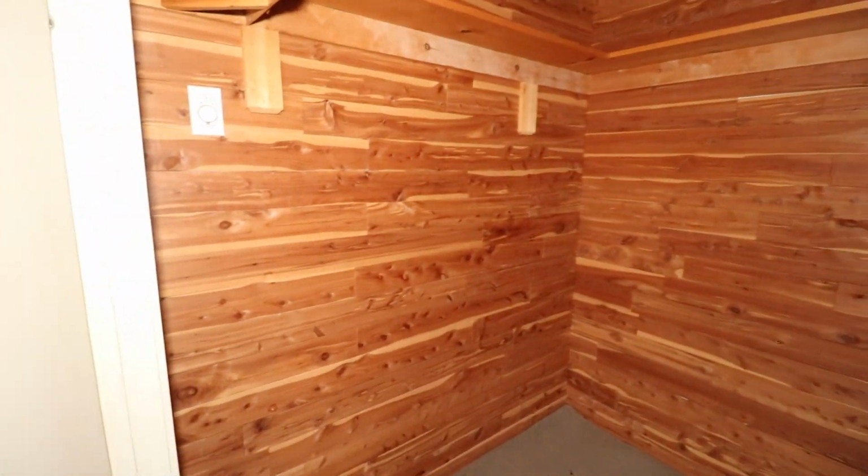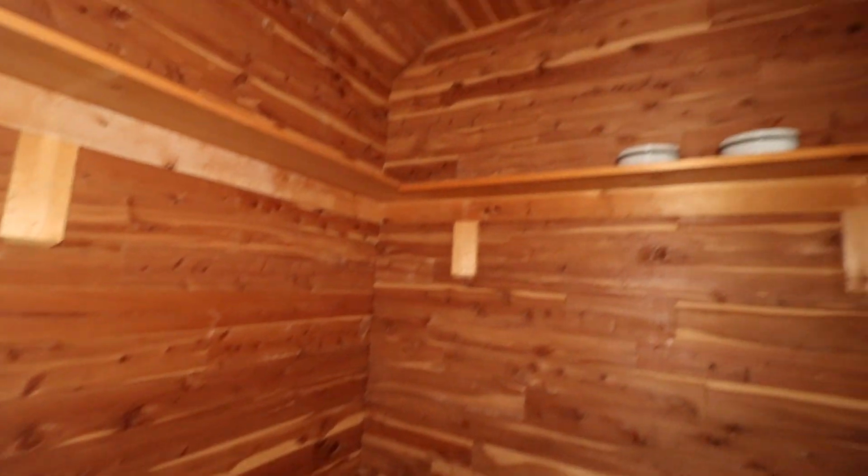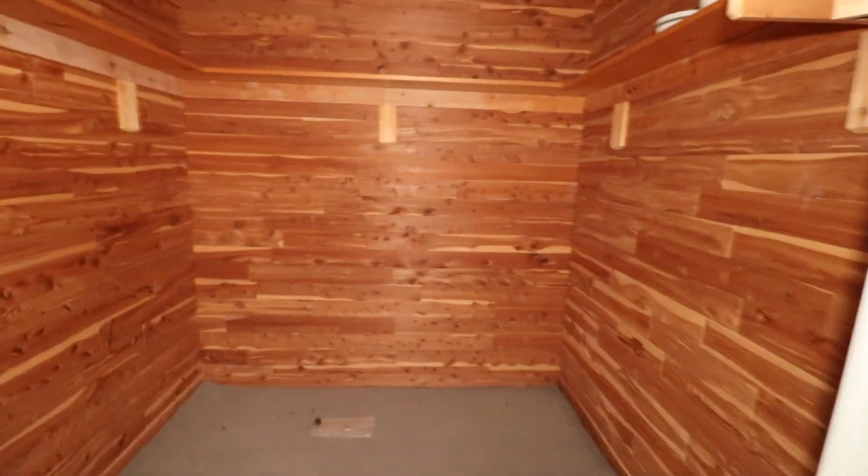Alrighty. And this was some sort of... Wait a second. I don't think this could have... No way. Nope. Probably not a sauna, but it's worth the guess, you know? But this kind of looks like a sauna. I'm going to call this the sauna closet, just because of the way it looks.